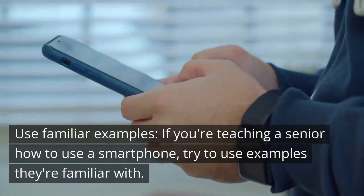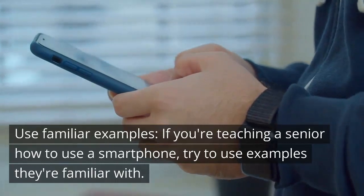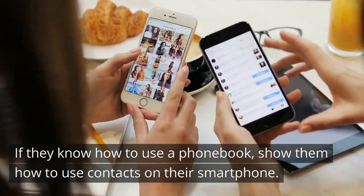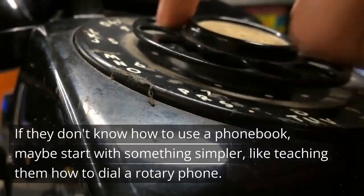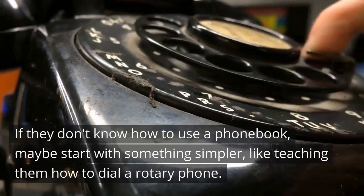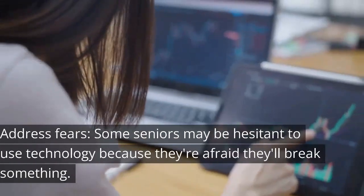Use familiar examples. If you're teaching a senior how to use a smartphone, try to use examples they're familiar with. If they know how to use a phone book, show them how to use contacts on their smartphone. And if they don't know how to use a phone book, maybe start with something simpler, like teaching them how to dial a rotary phone.